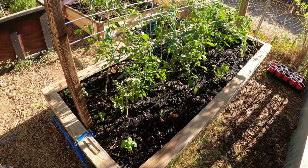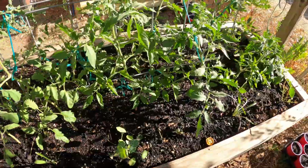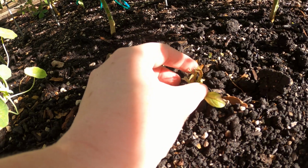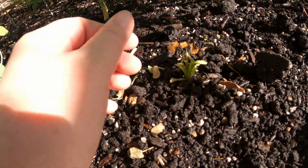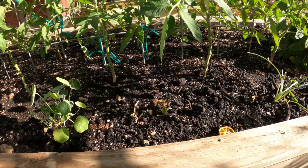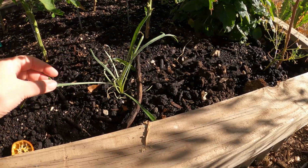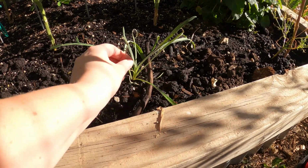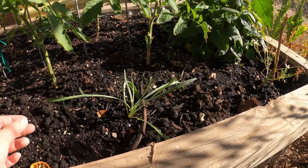Back on the original side of this tomato bed, I did also have some flowers planted below the tomatoes as well. I have convolvulus, which I believe is a type of petunia, and they are struggling quite a bit with the sun and the heat. I think that they would have been better suited to a shadier environment. I also have, and I might pronounce this incorrectly, gazania, which is a beautiful flower, and I think that these are going to pop up some beautiful flowers here once they get nice and established.